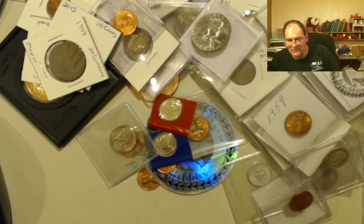Hi all, what'd you miss? Look at this stuff, little nitrate. Look at it.